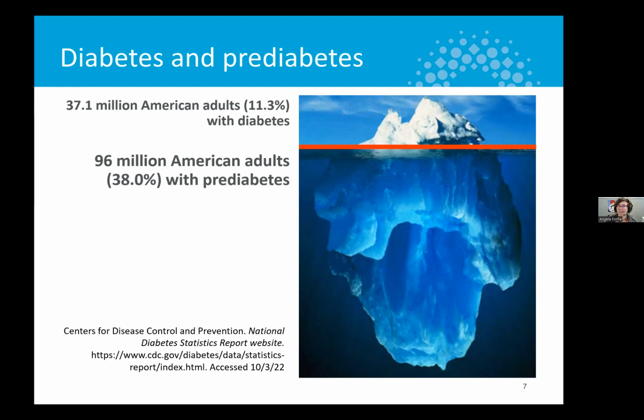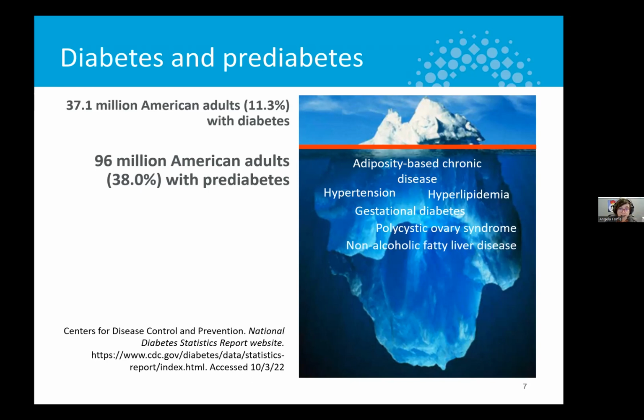And you might be sitting in front of your EHR right now and thinking, well, let me look that up. Who are we seeing in my health center? You might be seeing these 11%, maybe even more, who have diabetes, but you might not feel like you're seeing these other individuals who have prediabetes. But sometimes, the reason this is under the water is that it's a little hidden. You may be seeing people who have overweight or obesity, which we sometimes call adiposity-based chronic disease. You may be seeing people with high blood pressure, with high cholesterol, with gestational diabetes during pregnancy, with PCOS, with non-alcoholic fatty liver disease, pancreatitis, sleep apnea, joint pain, depression, and more. So there are a lot of these comorbidities that travel along with prediabetes.